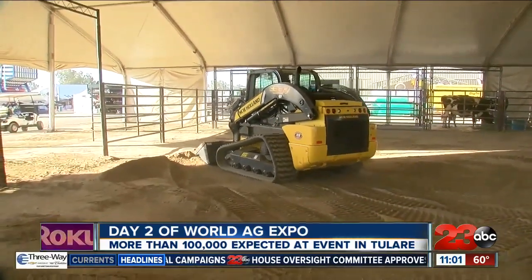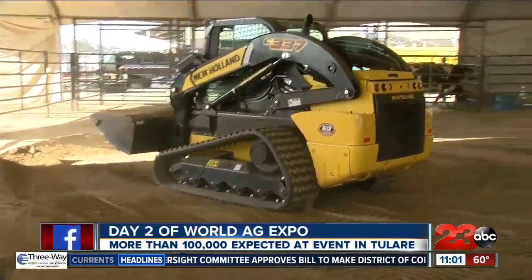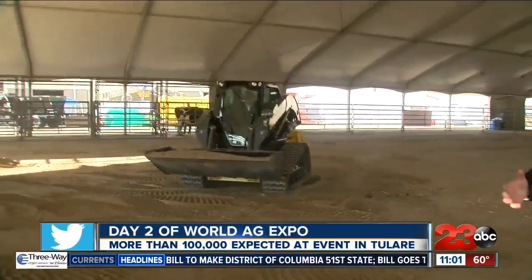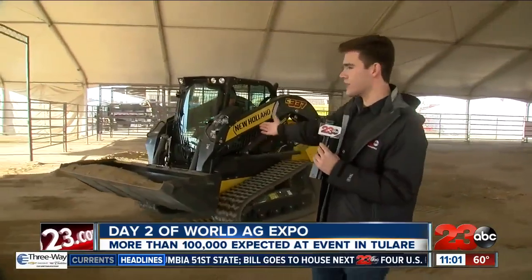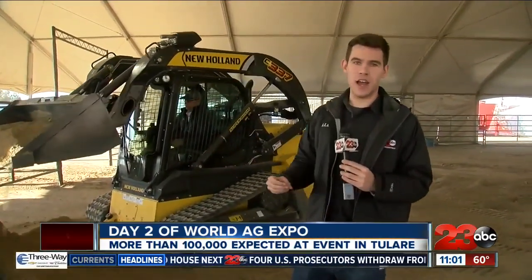Again, this is a brand new tractor by New Holland. It's one of many new technologies here at World Ag Expo 2020. We've seen some autonomous vehicles, we've seen new technologies that deal in conserving energy, and obviously we're seeing this nice shiny new tractor by New Holland right now. For now, in Tulare, Austin Westfall, 23 ABC, connecting you.